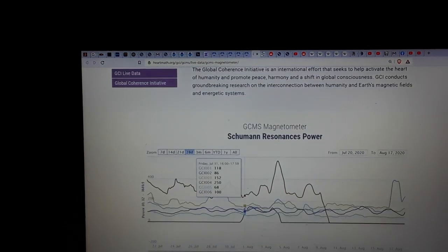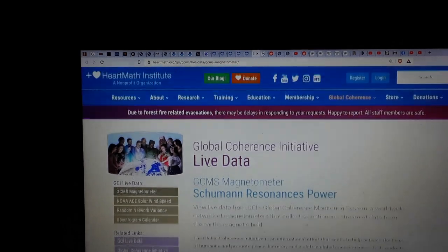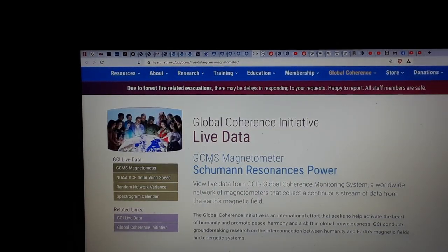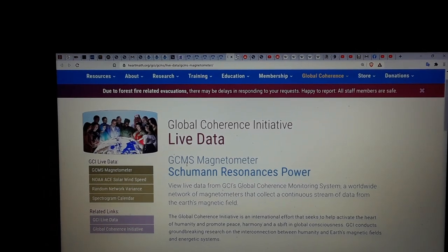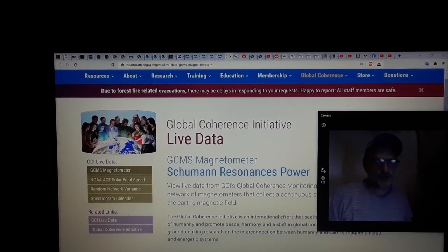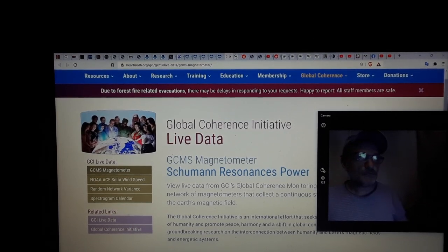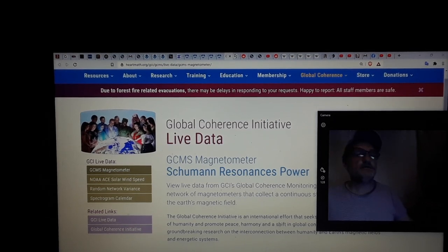This right here, I have made a point of showing elsewhere. I'm going to show this again because this is from the HeartMath Institute, the heartmath.org website. I'm going to do a video soon where I'm talking about the heartmath.org website, where they monitor the power, the resonant power of the Schumann on the magnetic scale.